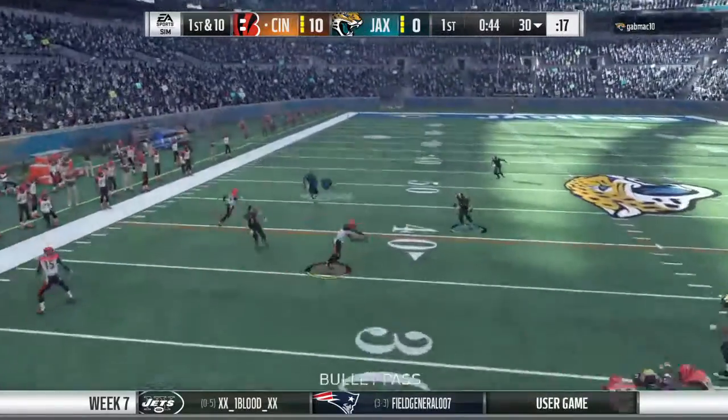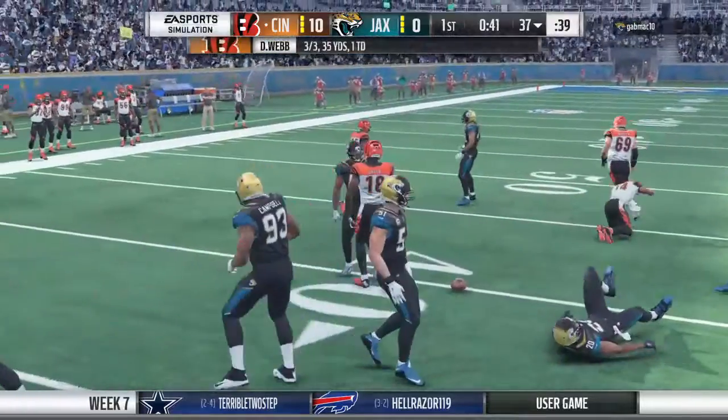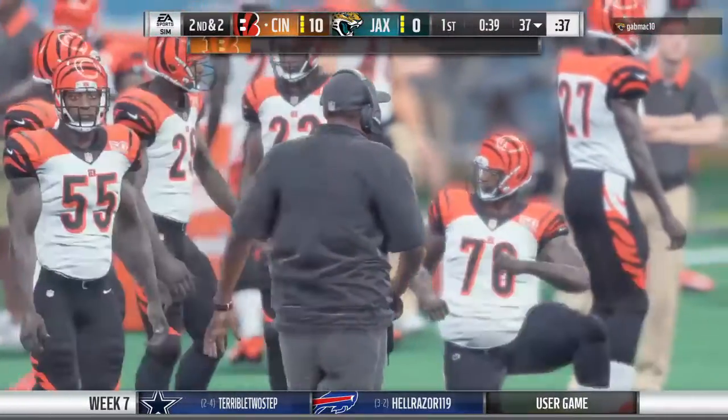On first down, it's Webb. This one grabbed by A.J. Green. A good pickup there. 8 yards on the first down completion.